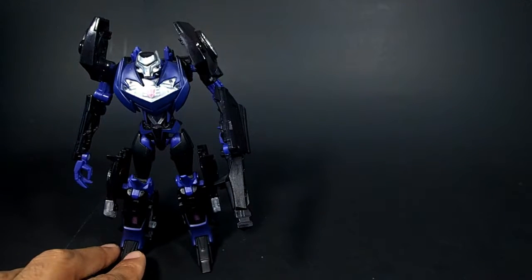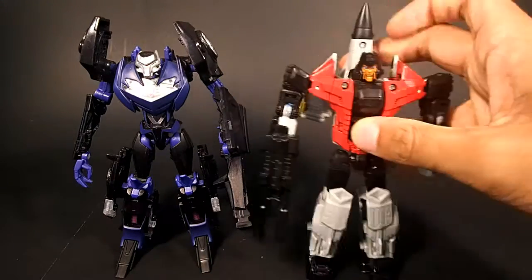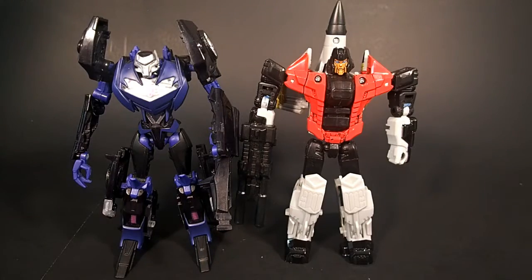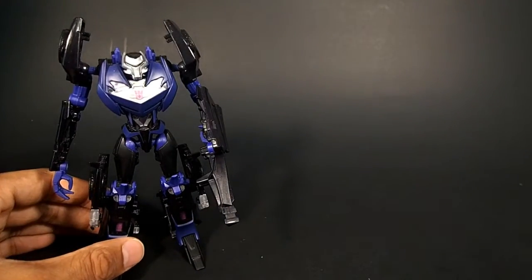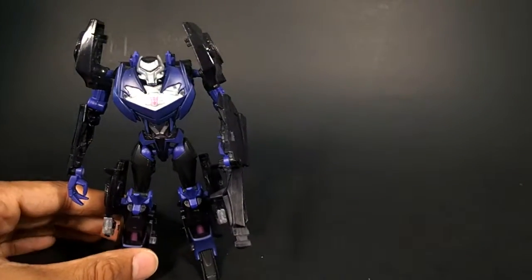So, for a quick comparison, here he is with Skydive, and he is very shiny. As you can see, he's a lot taller than Skydive, so it's a good sign. He is next to a movie deluxe. Here's Brawl. He's a lot taller than Brawl. So he does get really tall.